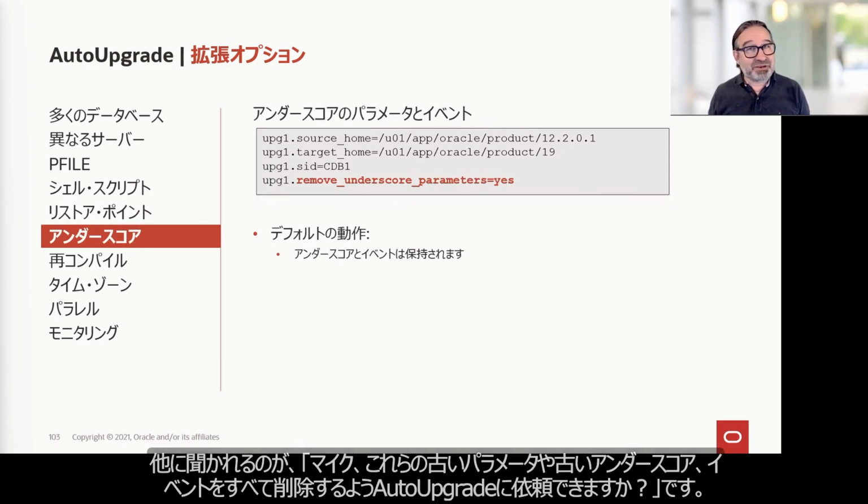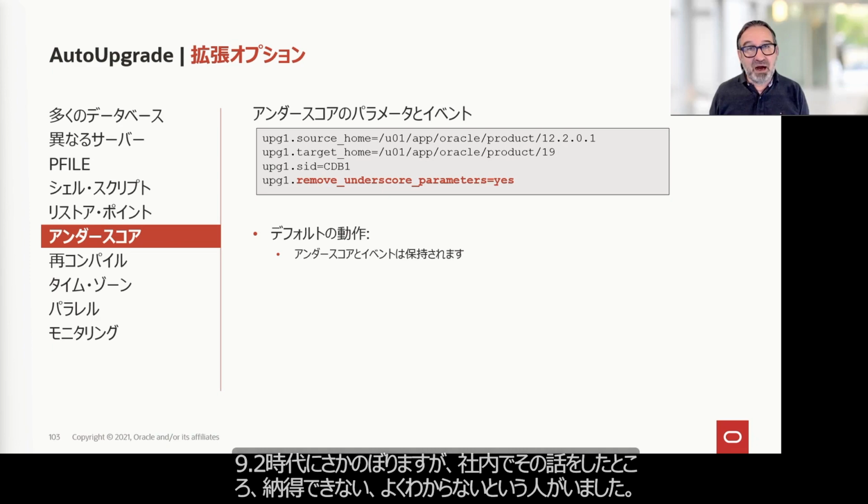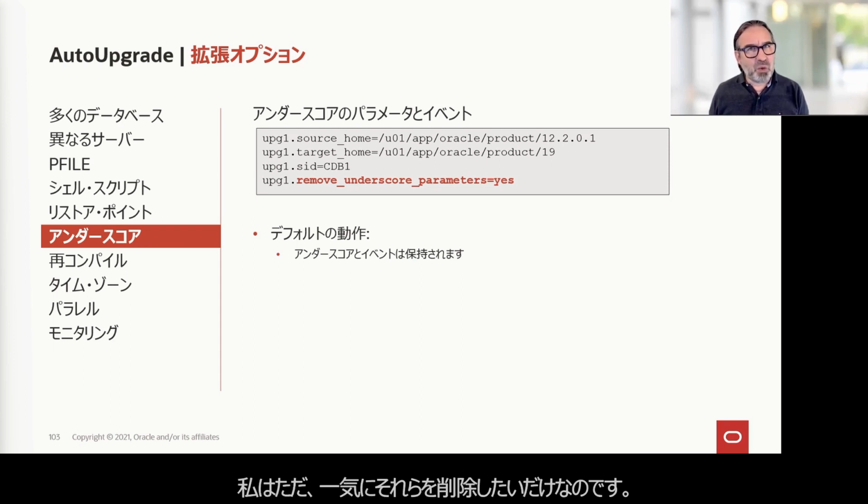And I had another question from a customer who said, Mike, can I ask AutoUpgrade to remove all these old parameters, these old underscores and events? I think we have some that date back from the 9.2 days. But I started to discuss that internally and people were not convinced and not sure. I just want to go in and remove them just blindly.